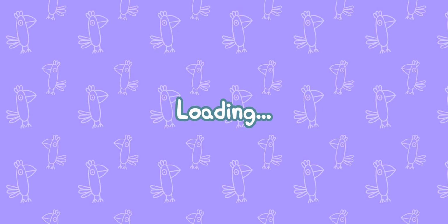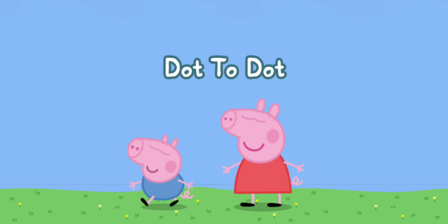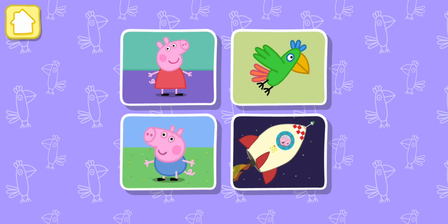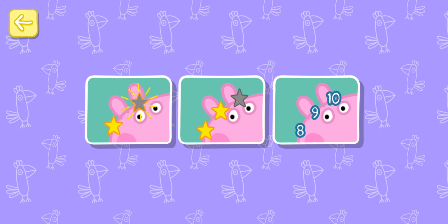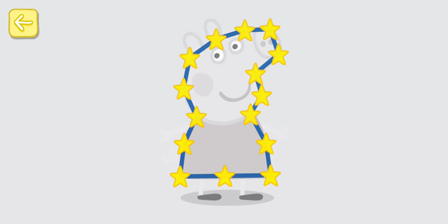Dot to dot. Peppa and George love to play dot to dot. You can win a sticker for every picture you complete. Touch the flashing stars with your finger to complete the picture. Well done! You've won a sticker!